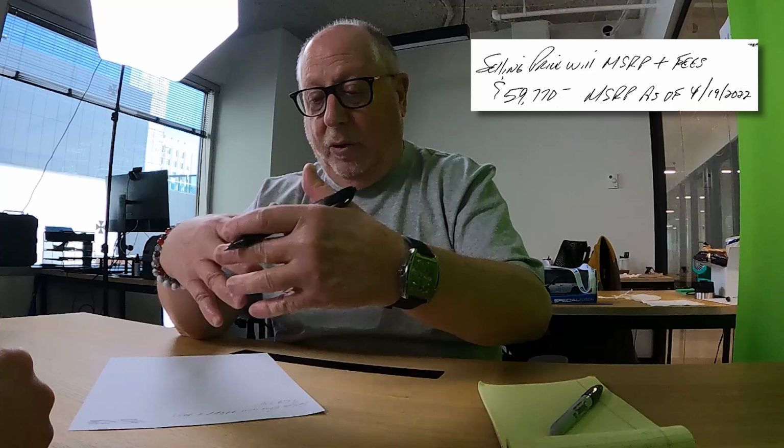Now, selling price will be MSRP plus fees. Now, the MSRP today is $59,770. What do you mean today? Well, the manufacturer reserves the right to increase the price of their vehicles, so it's subject to any price increase from Dodge. So if there is a price increase, if it goes up $200, then your new selling price will be $59,970.